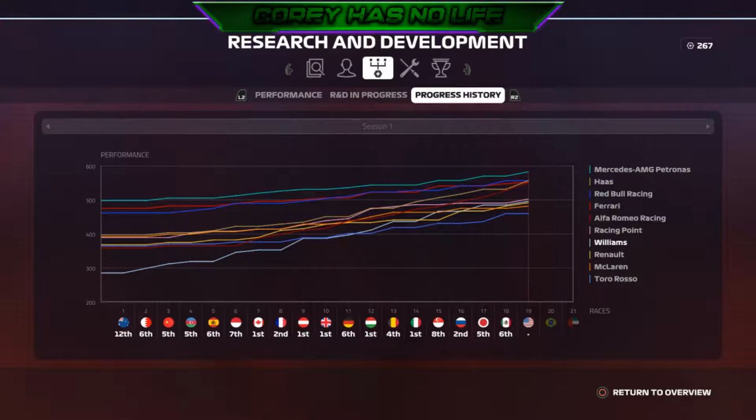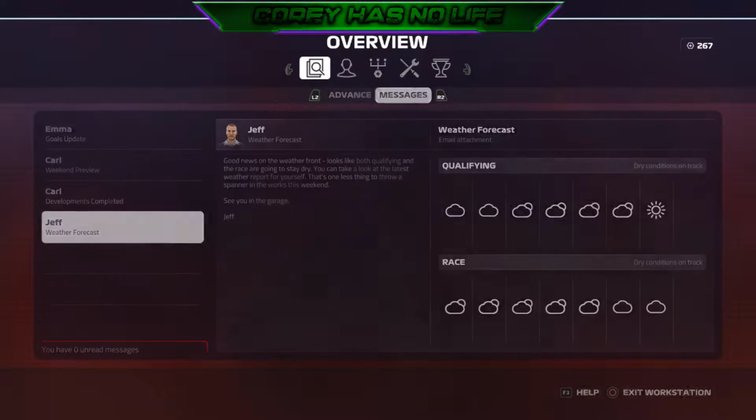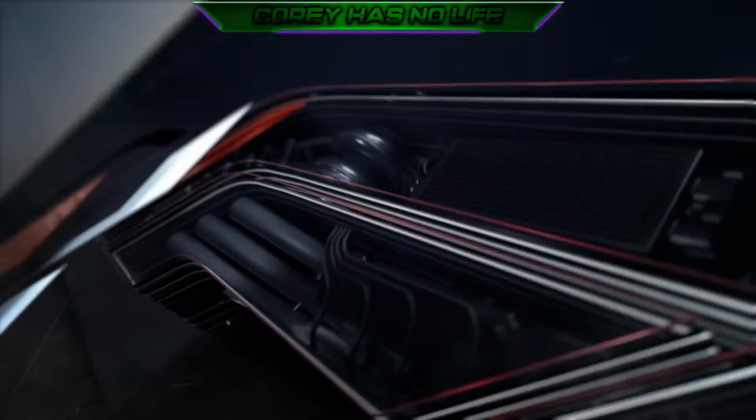And we are in front of Renault and McLaren. Toro Rosso is still lagging right behind everyone. They've been the slowest car on the grid for a long time, and Devin Butler's results definitely show that. So now guys, it's time for us to get into qualifying, so let's hope for a good result.